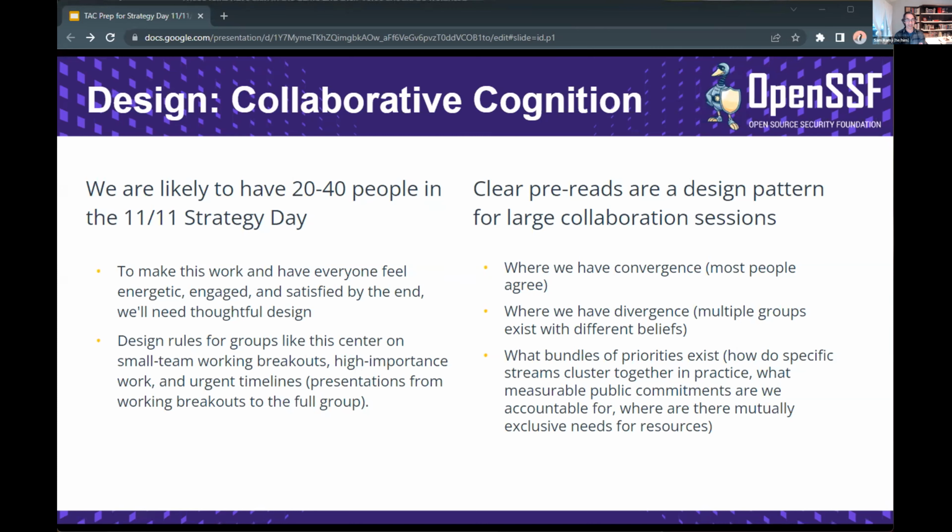So anybody who is good at this, passionate about this, consider yourself invited to help me and others design the day. Small team working breakouts, important work, urgent timelines, making sure that we're not single-threaded like we're running a United Nations session where everybody waits in turn to speak, but we can actually get done hard work with the incredibly intelligent people that we have in this group, making everyone smarter and leading to faster convergence.